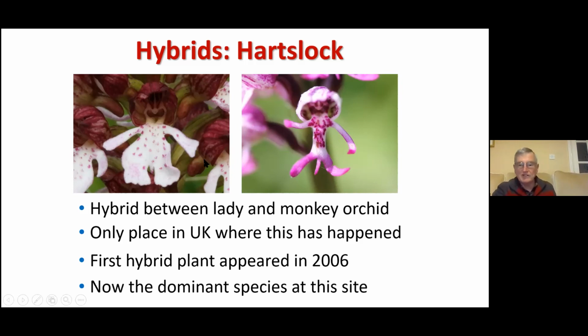They're the same genus, so they can hybridize. There's only one place in the UK, which is Hartslock, where this hybridization has happened. The first hybrid plant appeared in 2006. It's now the dominant species at this site. And on the opening slide, that was a photograph of Hartslock, of all the hybrid orchids.